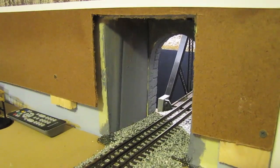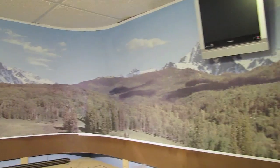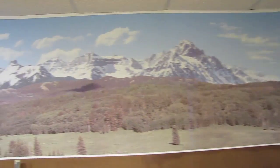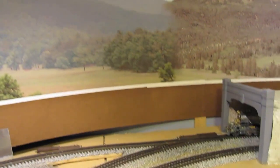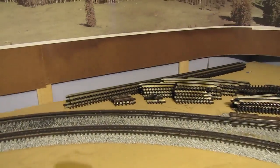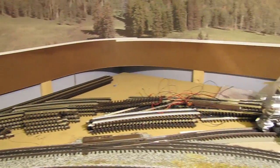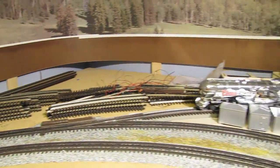On the other end of that tunnel, we come into the Colorado room, which is so named because, as the backdrops indicate, it is set in Colorado. The Colorado room is the least finished room on the layout, and because of that, it has sort of become the default workbench area and storage area for the layout. And that's why if you look over in that corner, there's a bunch of spare track and wiring and signals and so forth. That'll all disappear once the room gets more complete.